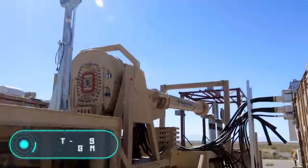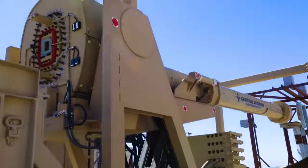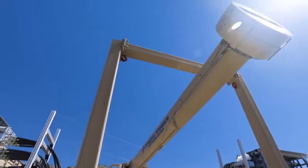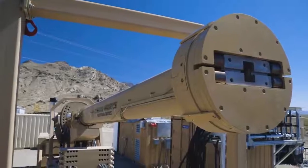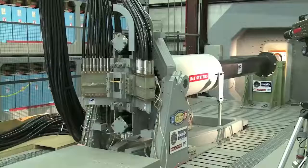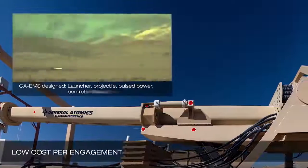Multi-mission railgun. The last and most amazing military invention we'll show you is a weapon of the future. A few years ago, the American company General Atomics finally finished assembling and testing a multi-purpose compact railgun. In the future, it will be used by the Navy. Engineers are offering several modifications to eliminate different targets, regardless of their difficulty level. The standard version of this railgun has a power of 10 megajoules and fires kinetic metal projectiles.